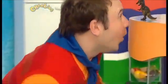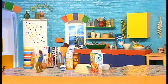Can you see him? The big dinosaur with the big teeth.